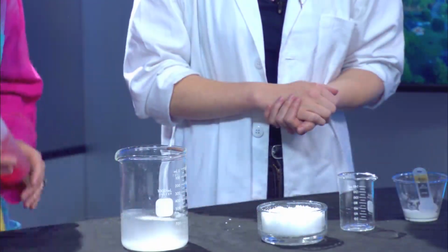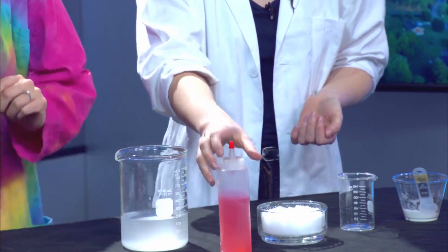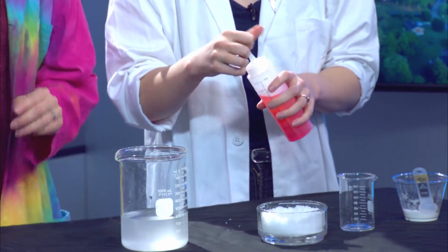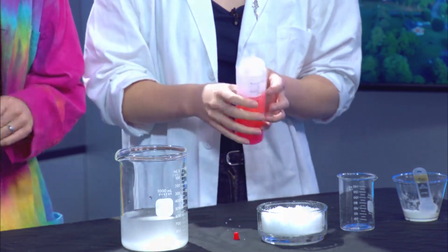And the next thing we have is my favorite. We had to prep this ahead of time because we had to use a blender and stuff. So we have a beaker full of calcium chloride that's mixed together. And then this is our fancy goo, which is made of sodium alginate. Sodium alginate is a substance that's found in kelp and seaweed.